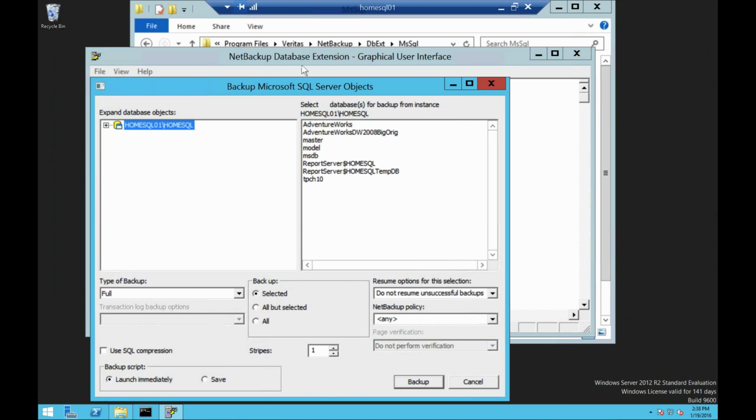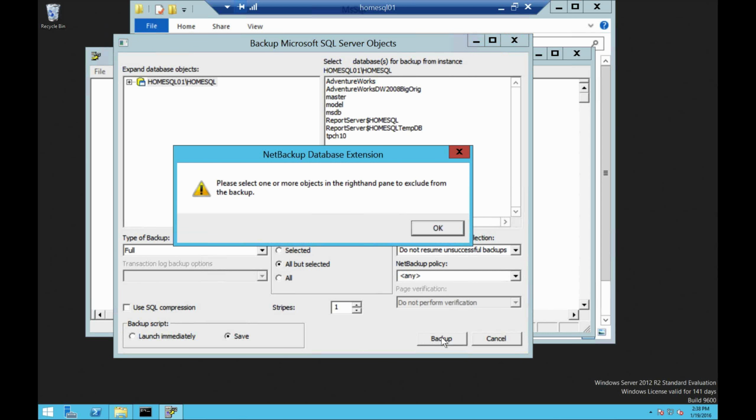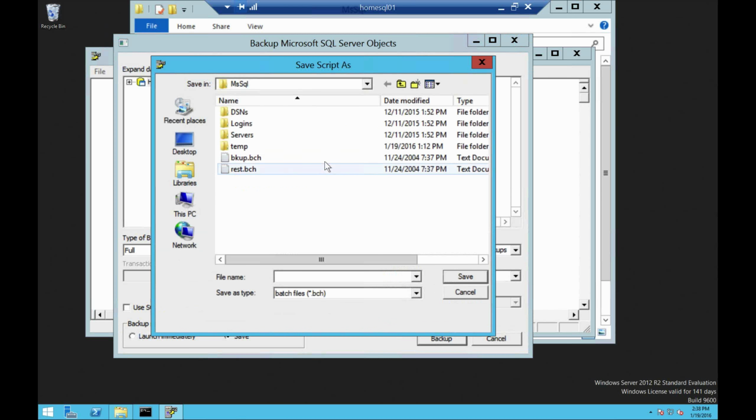to create these files. So typically you would go in, select what you want backed up and what type of backup. So here we'll say backup all the databases. Let's do a full backup. Use any NetBackup policies. We'll just keep this simple, and then we'll say to save that. Whoops. And we'll save this as test in the MS SQL directory of the database extension folder.